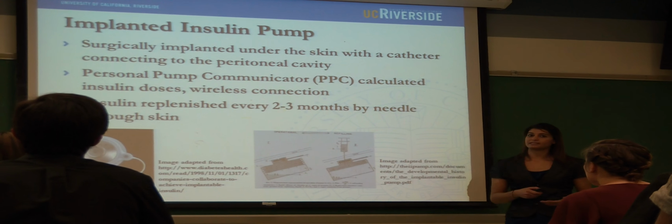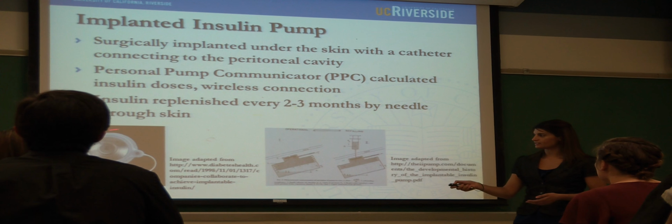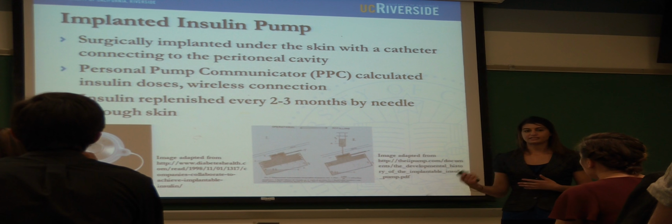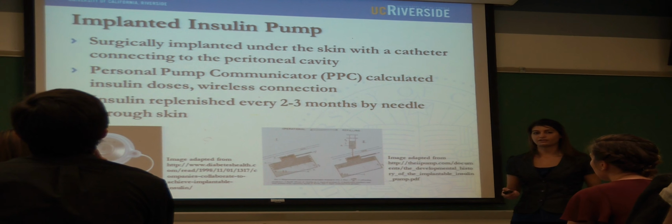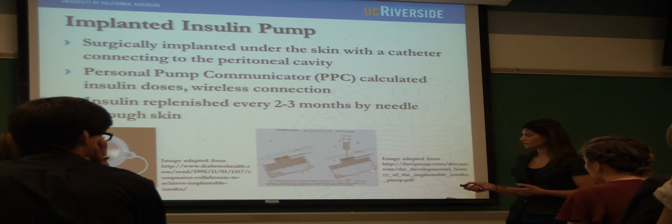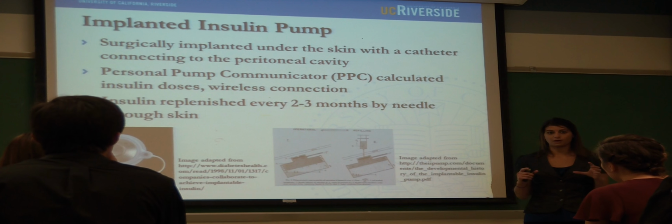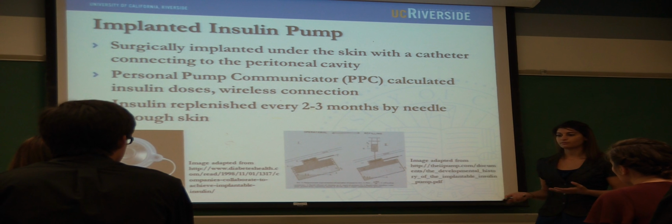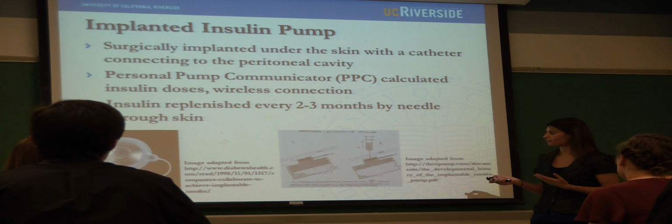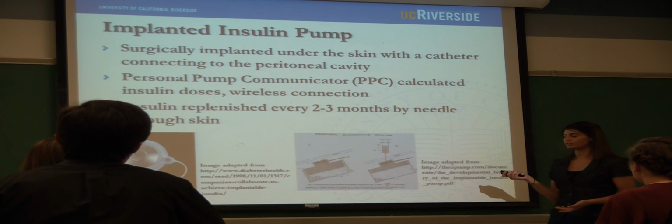Another one is the implanted insulin pump, where there's a sensor implanted underneath the skin, and it senses the glucose levels and calculates the amount of insulin required. And underneath the skin, there's the insulin in a compartment, and it allows the body to uptake the insulin. But every 2 to 3 months, you would have to replace it by injecting insulin by a needle through the skin.